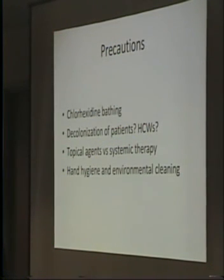So what are the precautions? One of the things that we're trying to push for both preoperative patients and patients in the hospital is chlorhexidine bathing.